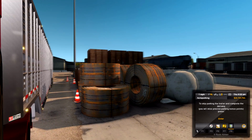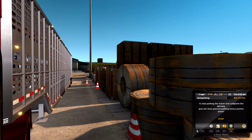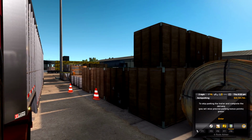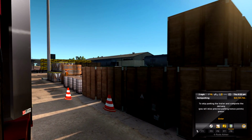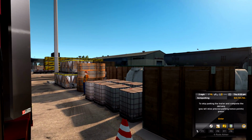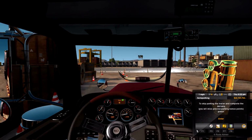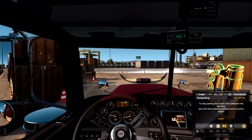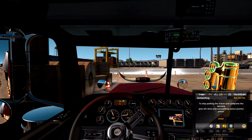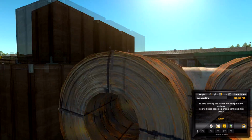Run downside, the trailers like this one, they turn like the Titanic. It kind of does. I've never had a trailer this long. Something tells me if I had that Phantom, I wouldn't have had an issue getting in this parking spot here. Could it be the pivot point for the rear wheels is off, or I don't know.